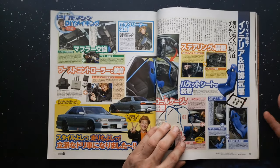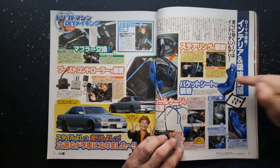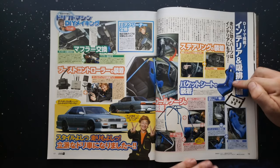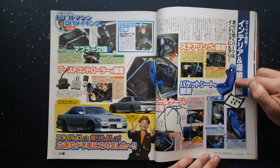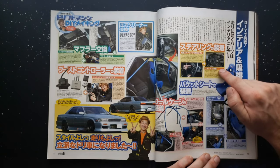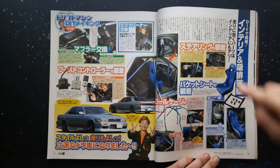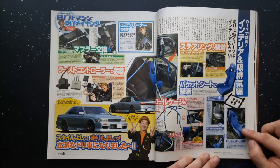Wait, we're here. Well, no, we've changed the subject. We're putting a full bucket seat in. If you are drifting and you don't have a full bucket seat yet, I highly recommend it, because a semi-bucket just doesn't hold you well enough, in my opinion. Also, changing to a different steering wheel is a very good idea. I would recommend something without lumps in it, just a smooth wheel.